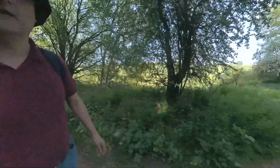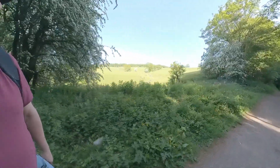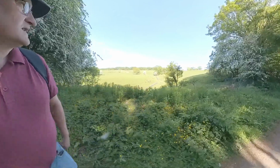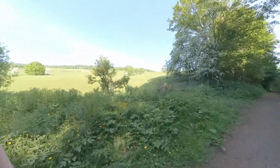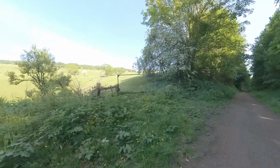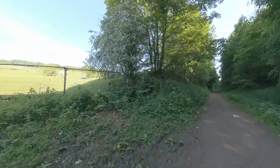We're just coming up to a bit of a gap. Let's see if we can get it up there. That tree line up there, there is a road there that brings you along from Thurgoland to Wortley, and this trail pretty much runs parallel to that.